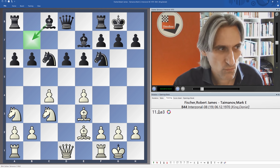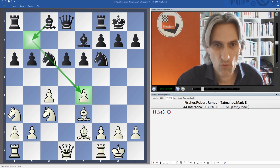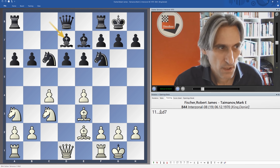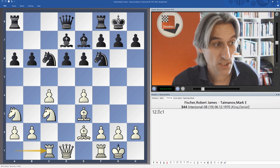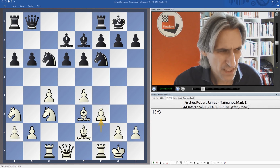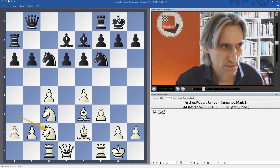Traditionally, one would put the bishop on b7 here to get some pressure on e4. Perhaps moving that knight to e5 later. But bishop d7, well, we'll see what Taimanov's idea is. He actually still wants to play for the b5 pawn break here. And this looks very involved, but here's the plan. We'll get there in a second.